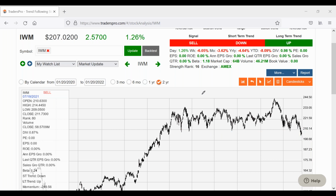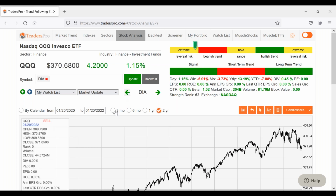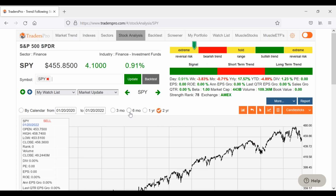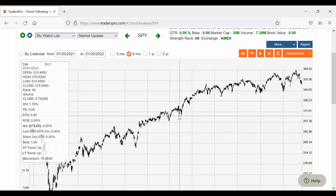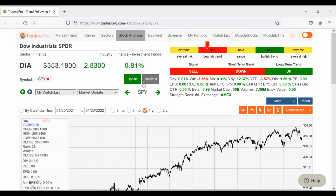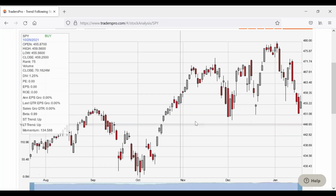I did the same thing back here just a few days ago with the S&P on that January 10th bullish reversal day. Hold on, let me get this back to our 6-month chart here. Back here, I said, we had this big bullish reversal day right here, and I said, this is a significant day.